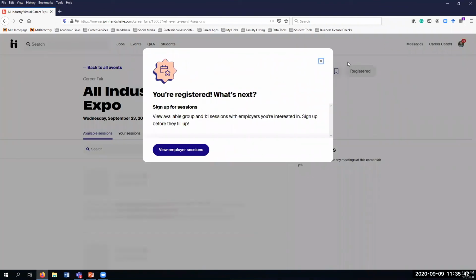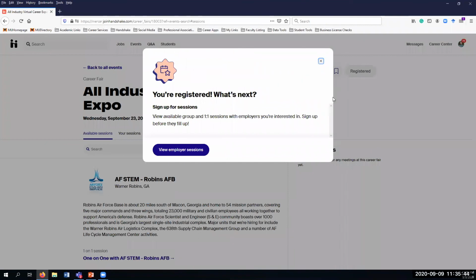The only thing that's going to be different between your registration process and what I just demonstrated on this screen, as you'll notice, I did not get that question about the resume book that I had talked about during our presentation. And that is because I've already answered that question when I registered the first time. And so it's not asking me that question again because it already knows my preference.